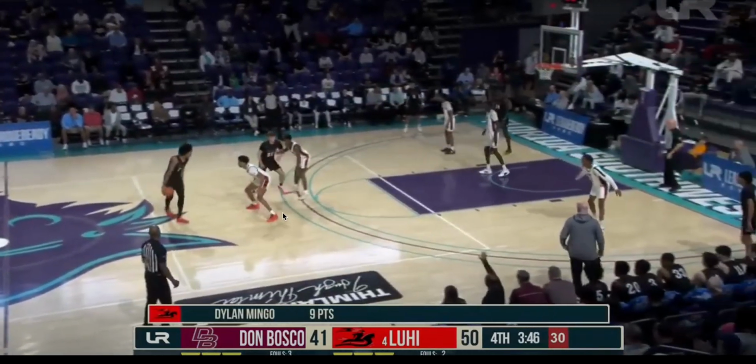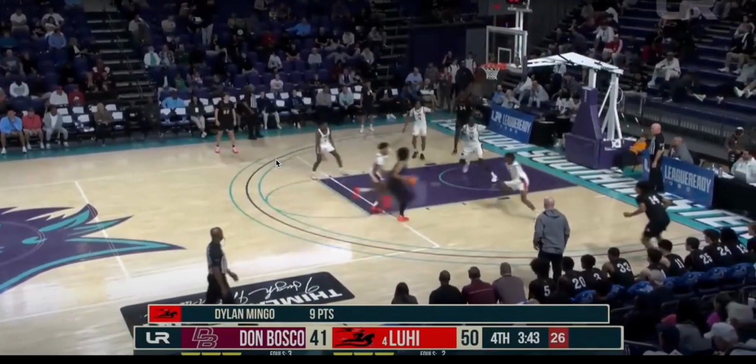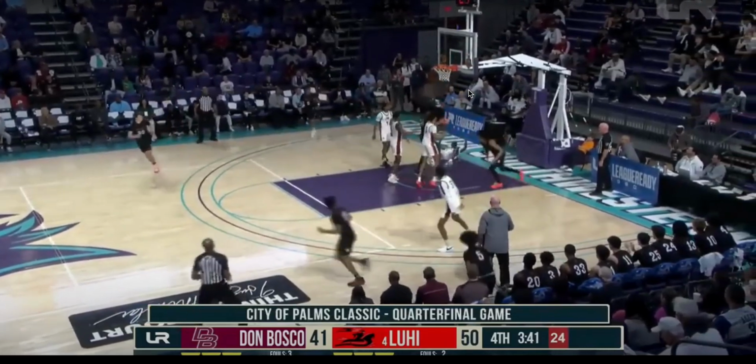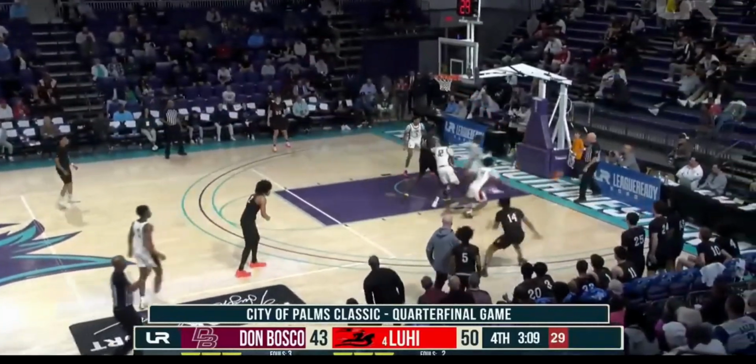Wins with burst and acceleration here. He doesn't initially get the win, but right, he's able to keep pushing, turn this defender, plays off of two feet, jumps through contact, scoop layup with his weak hand. He's an extremely polished scorer despite being a young player, an 18-year-old.